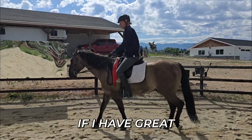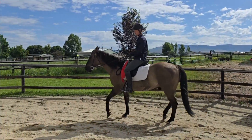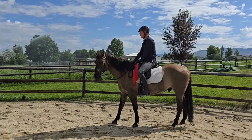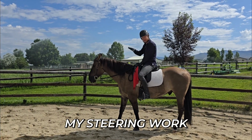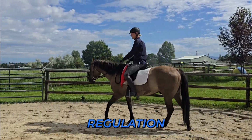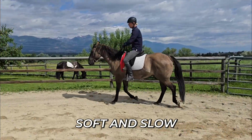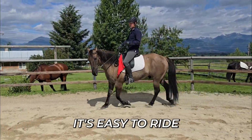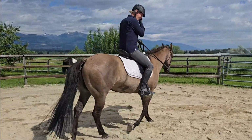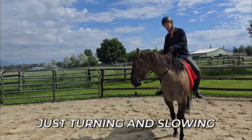If I have great stopping mechanics in my trot, and he's not leaning or hesitating to respond to me, then I can start my steering work. So I'm just going to do a little bit of steering, and this is what I meant from the beginning about emotional regulation. If he'll trot really soft and slow, it's easy to ride. But when he gets a little bit tight or fast, I can regulate that just by turning. Just turning and slowing down.